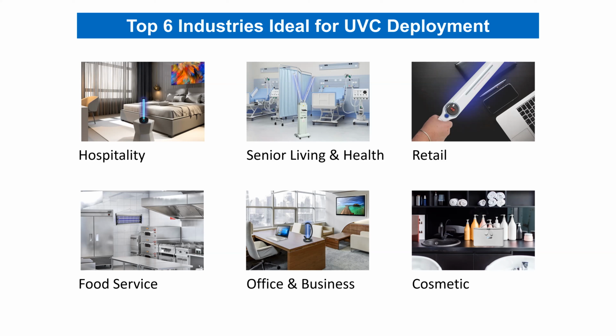Cosmetics was definitely an industry that we did not really think about as much, but we've gotten a lot of requests for this. So this sterilization bag is great for that. It's something that you could use to sterilize your beauty supplies, but also to offer to sell to your customers.